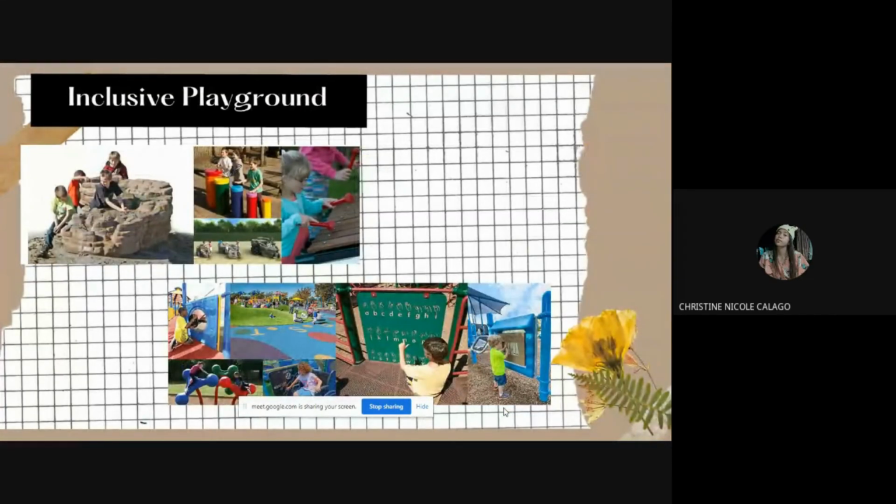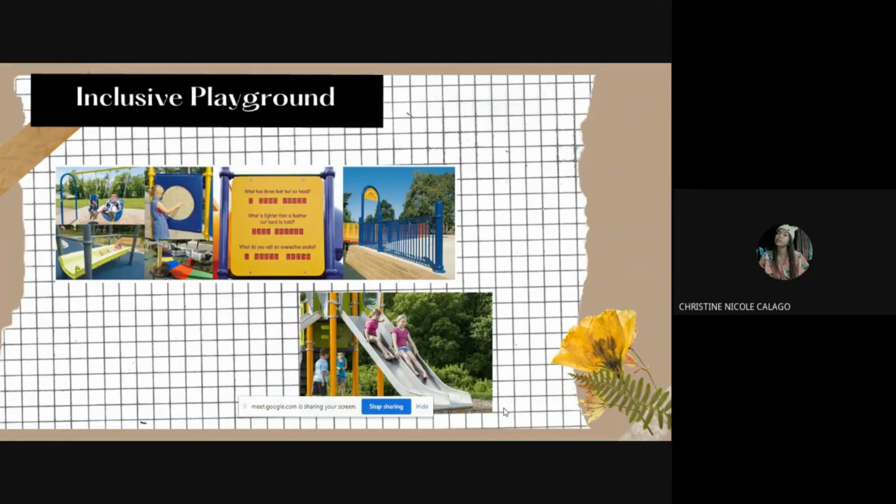So here is the inclusive playground. Our playground is divided into two categories. This picture can be considered for all learners and most especially students with auditory disabilities, since including lots of visual, tactile, and sensory elements in your playground is beneficial to a child with an auditory disability. The second picture is also applicable to all learners, but it is also useful for visual disabilities. By adding, as you can see, rubberized surfacing to a playground, it can help a child with a visual impairment differentiate where a playground begins and ends.